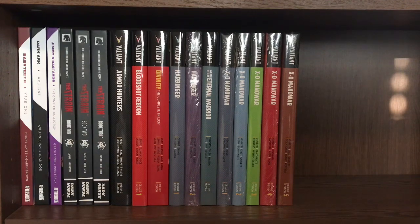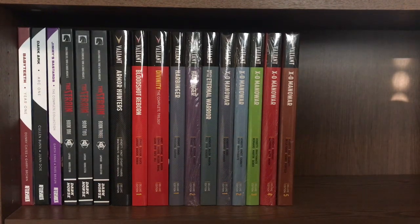I got Bloodshot Reborn, Volume 1. Still need to get Volume 2. The first printing of Divinity, the complete trilogy. That book went out of print very fast, and again, also was commanding over $100 online. They have since re-released it with a slightly different design for the cover, but you can get that relatively cheap online now.